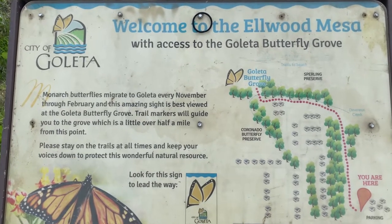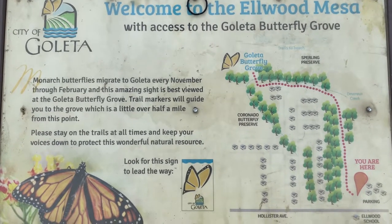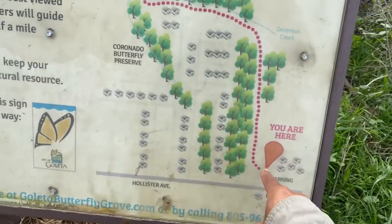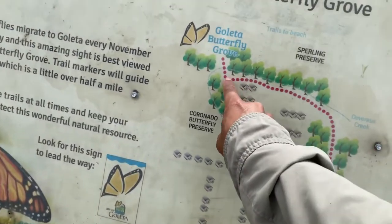Elmwood Mesa with access to the Goleta Butterfly Grove, which is exactly where we're going. We're here. We're going all the way over there. Right. Let's get started.